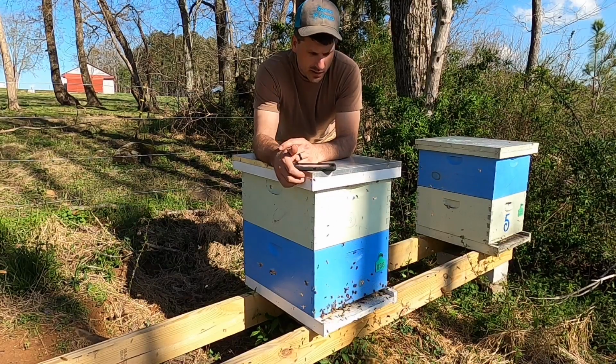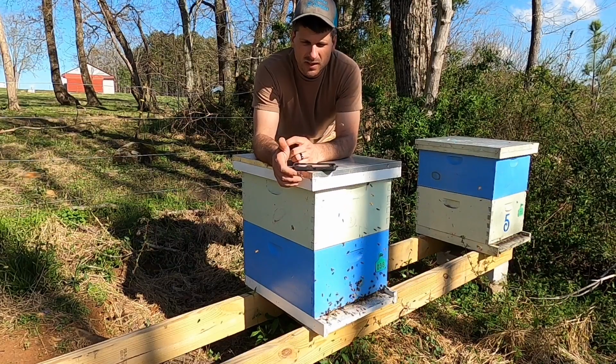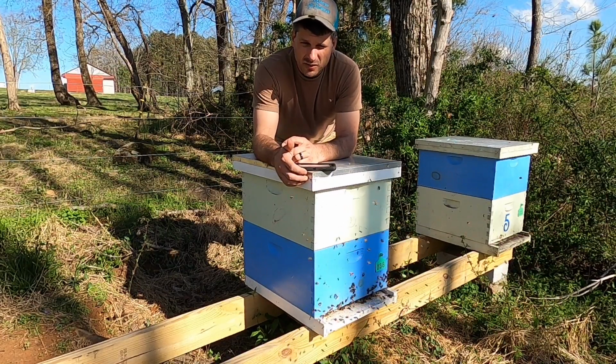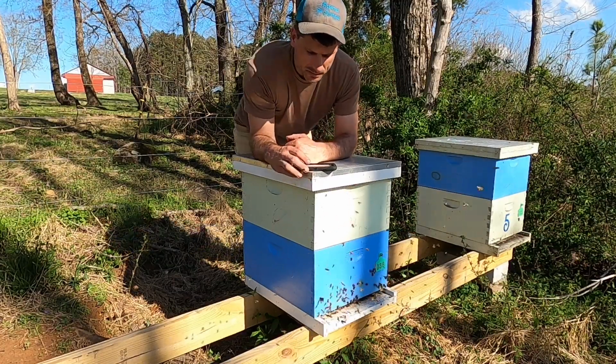We're going to jump down to this colony, make sure we're doing swarm management now, kind of checking that brood nest and seeing if they're getting crowded, if that queen's getting kind of constrained down, and we may do a little bit of checkerboarding or something like that. So we're going to jump on in here.